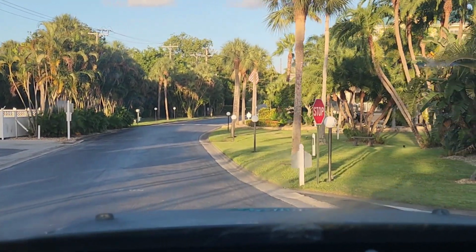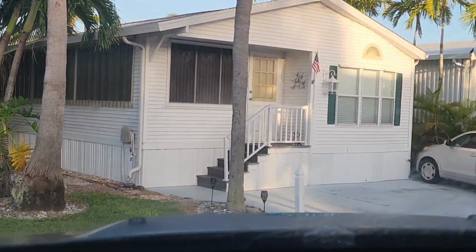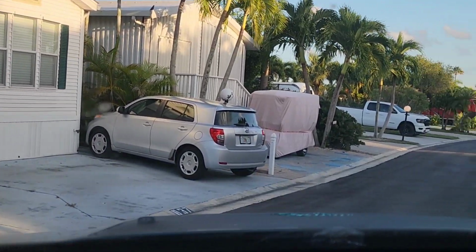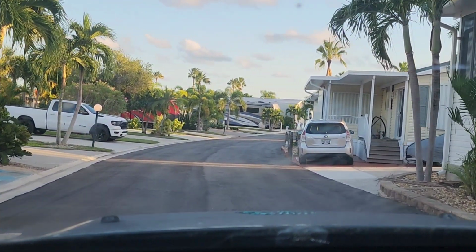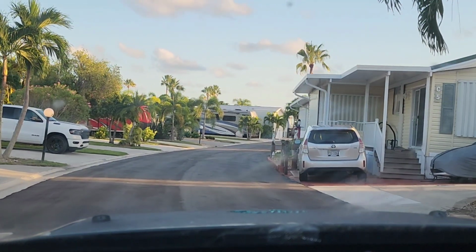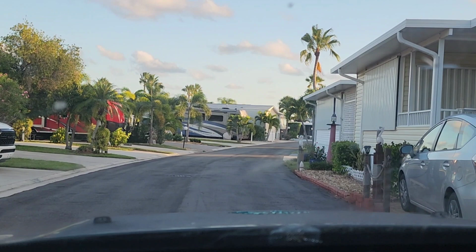Now the mobile homes in here, some of them are $500,000. The mobile home and the lot, you own the land. It's like a condominium association almost. And the cheapest RV lot currently in this community is like $300,000. So, you know, is that worth it?